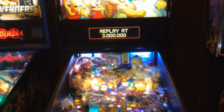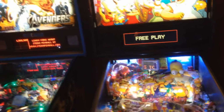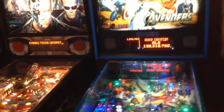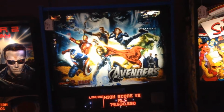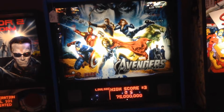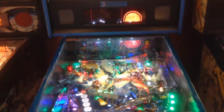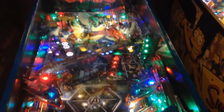They support a lot of different games from Williams and Stern and stuff like that, so they're constantly making new games. They even just did World Poker Tour, which you're going to be seeing. Over here is the Avengers. This is one of the limited blue editions. There is also a Hulk edition, and look at Hulk, his arm's coming off. This game is just a beast.